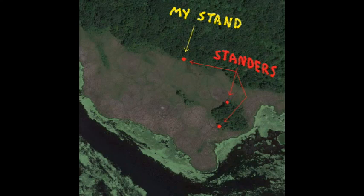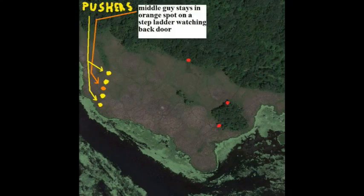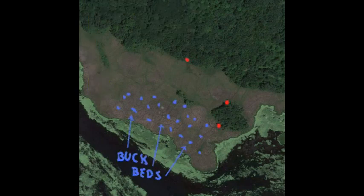Because the wind is out of the west, the standers get positioned first because they're downwind. Some bucks will jump and move as soon as the driver's scent blows to them. Others need to be just about stepped on or kicked. But whether it's the drivers or the standers, whoever is going to be on the upwind side needs to go in last. Here's where the known buck bedding is.